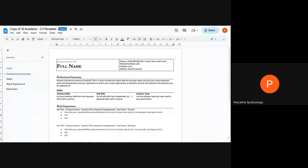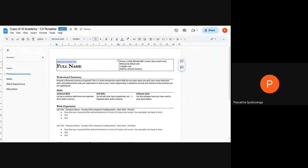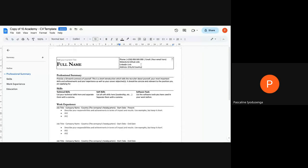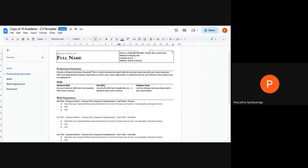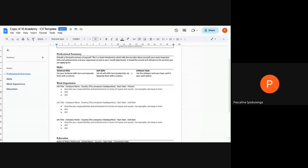Super easy. Then here you will be writing your name. You can keep the same font and write your title here if you currently have a job or an internship, or if you don't have, please feel free to just delete it. And then put your phone number here, your email, the website if you have a portfolio website, or your GitHub link. And put here your LinkedIn link if you have, and also your address, just your city and the country. It's super enough.